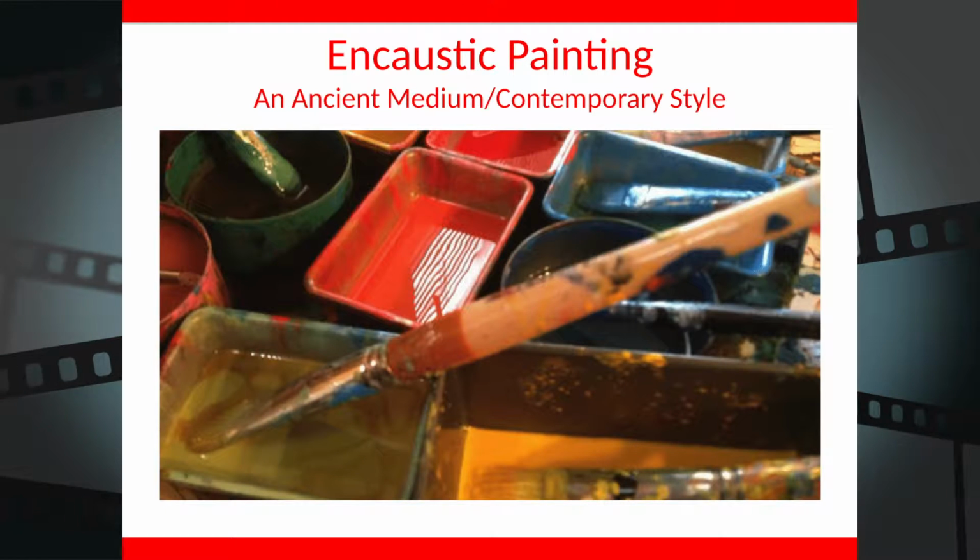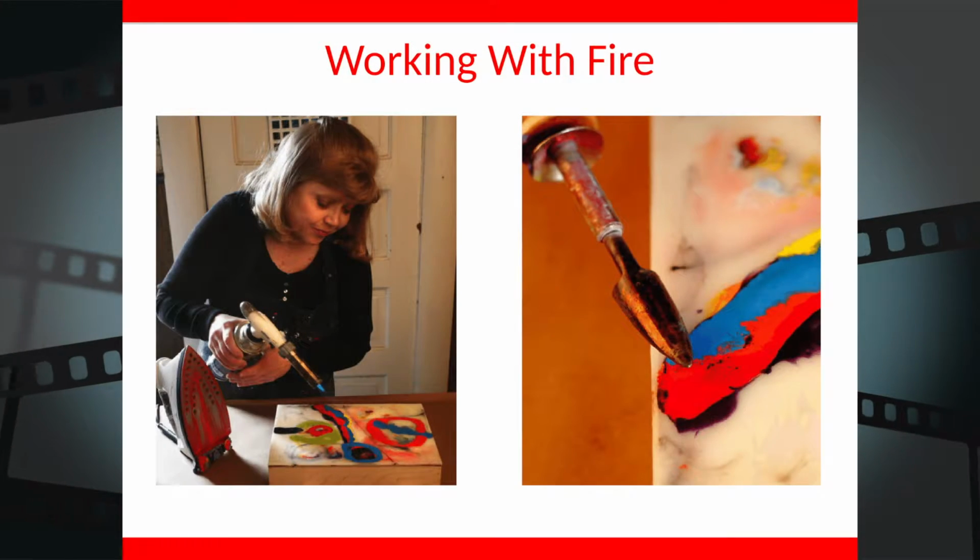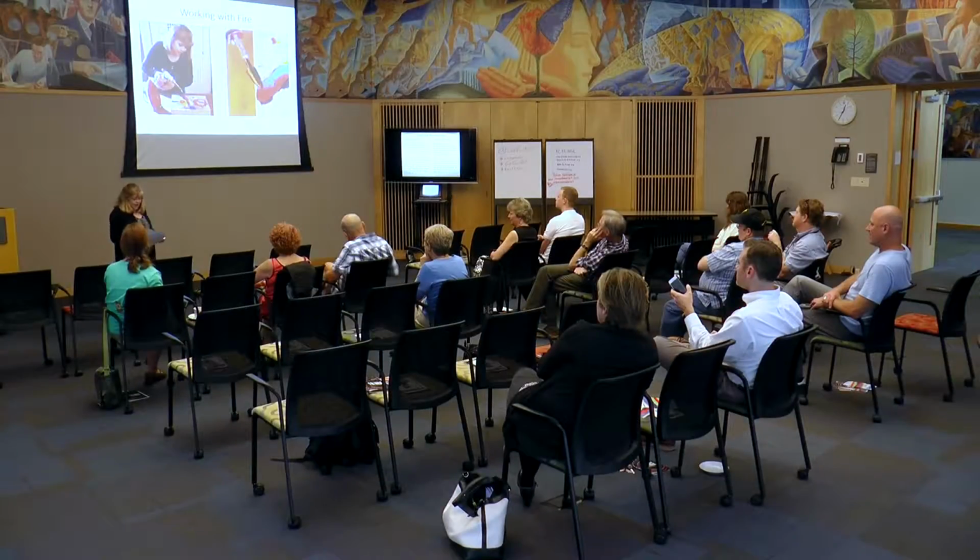My practice is unique because of my use of this ancient medium of encaustic paint, which is beeswax with pigment and resin. Plus, I get to work with fire, which is really pretty cool. Anytime you get to work with torches and fun stuff like this, it's pretty cool. While I was working on my MA in studio art painting at UMKC in 1996, I became interested in encaustic paint.